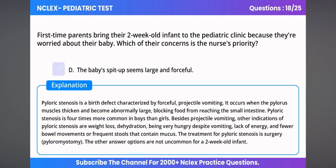Besides projectile vomiting, other indications of pyloric stenosis are weight loss, dehydration, being very hungry despite vomiting, lack of energy, and fewer bowel movements or frequent stools that contain mucus. The treatment for pyloric stenosis is surgery, pyloromyotomy. The other answer options are not uncommon for a 2-week-old infant.